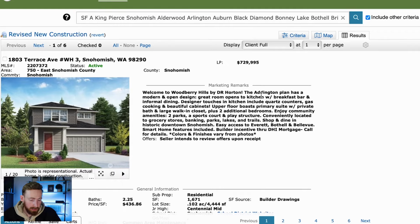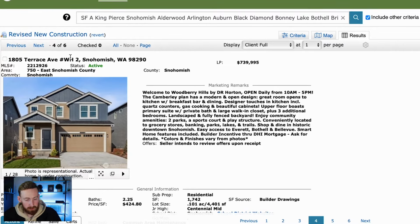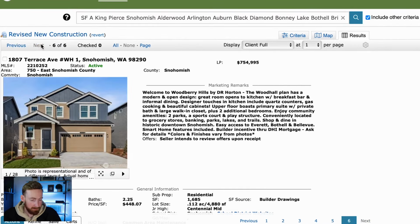You can see here the prices on the low end, about $730,000. This is their smallest floor plan, 1,671. As we go through here, let's look at a 1,742 goes up to $740,000. And 1,878 goes up to $755,000. So you can kind of see that progression of those prices. They are going to stay in that range of $730 to $755, $760 for now until those prices start to go up in the market and they go up with it. But that does give you a more affordable option. Here at Woodbury Hills, HOA dues are $90 a month. Now this is the Snohomish School District, so we're no longer in Lake Stevens. We're in the Snohomish School District.